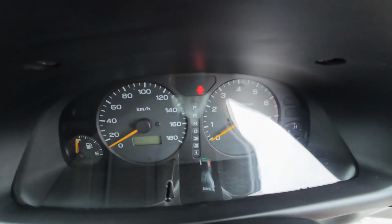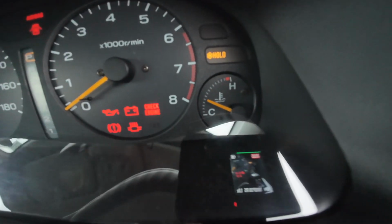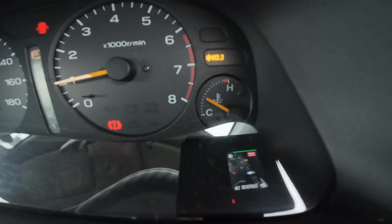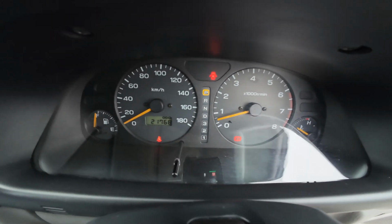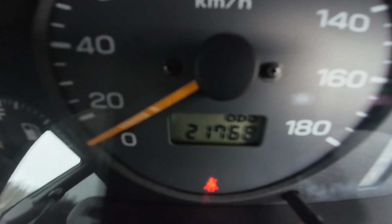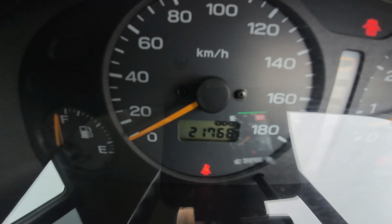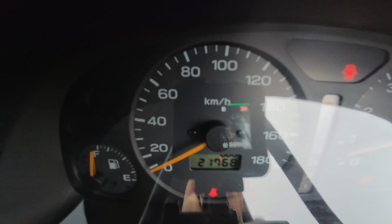All right, let's take a look at the dash. As y'all can see, the lights do come on, so you know we have not punched them out. They also do go away. All right, this vehicle does come in kilometers. The number you're seeing down here, 21,768, that is the kilometers. The miles again is 13,506. We are going to go ahead and take a look at the frame of the vehicle.